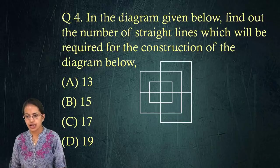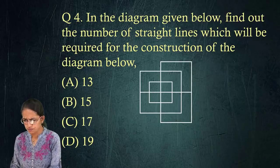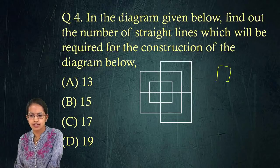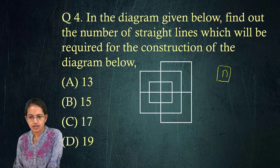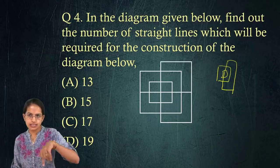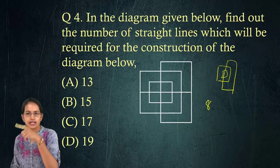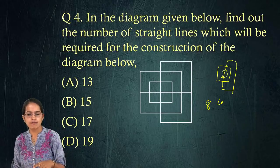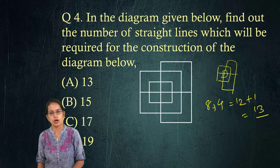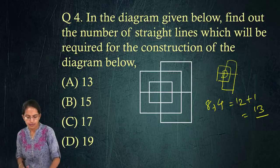Great, Archana has the right answer. So this question is pretty simple. What you have to do is understand you have a square, another square and a bigger rectangle. So 2 squares, 4 sides each. So you have 8, one rectangle with 4 sides, so you have 4 more. Okay, so that makes it 12, and then you have one line cutting all of those, so plus 1, and that's 13 straight lines required to form this diagram. I hope that's clear.